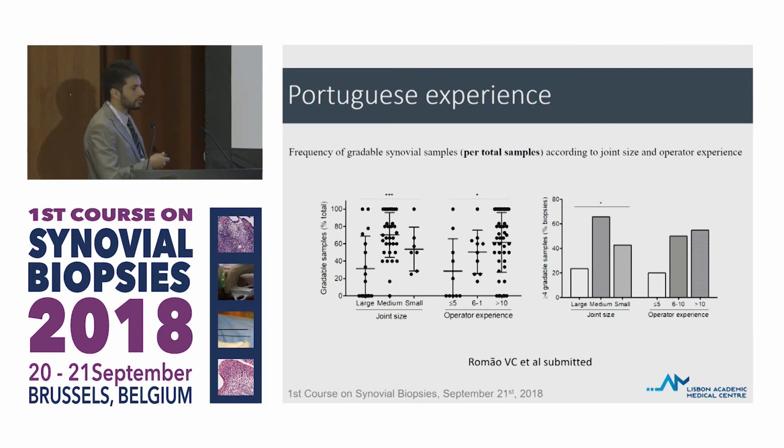And yes, large joints. I have to remind you, a lot of hips, some shoulders, so not that many knees. So the percentage of gradable samples in our large joints is not that good. In the medium joints was the best of all, and we included not only wrists but also the tibiotalar joints. Of course, we saw a tendency of better percentage of gradable joints along the operator experience.